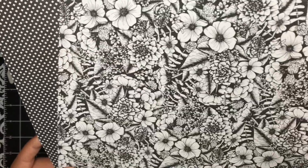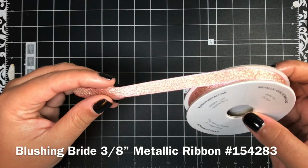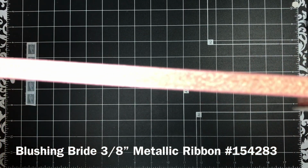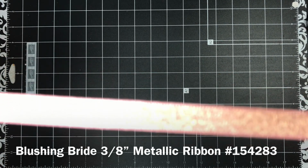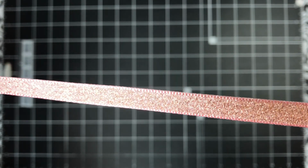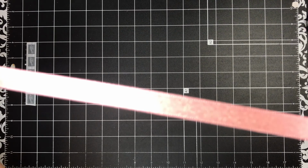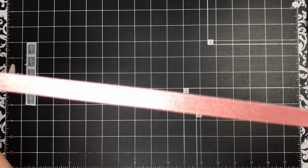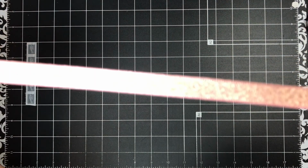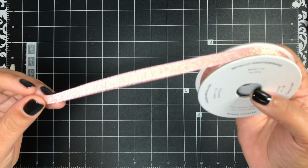Gorgeous. And we've got this really pretty Blushing Bride 3/8 inch metallic ribbon. It is beautiful, so I hope that you can see that. Really, really pretty. And it's got kind of a satiny feel to me. This is the other side of it. So pretty. And you get approximately 10 yards of this on a roll.